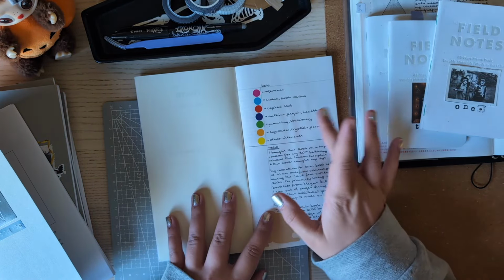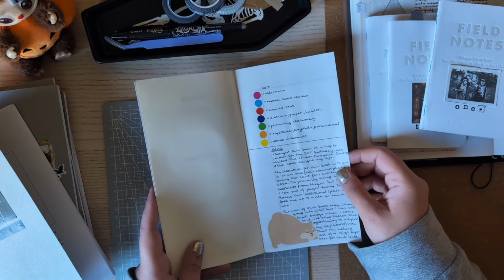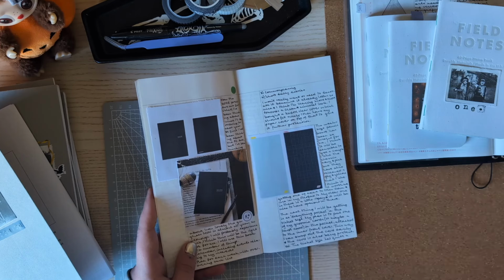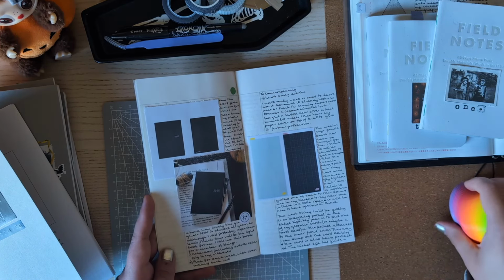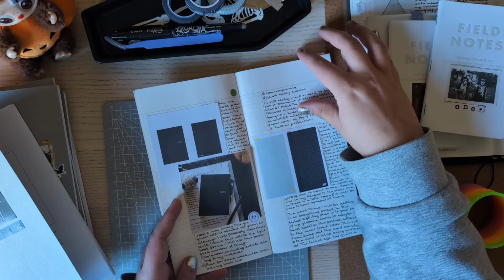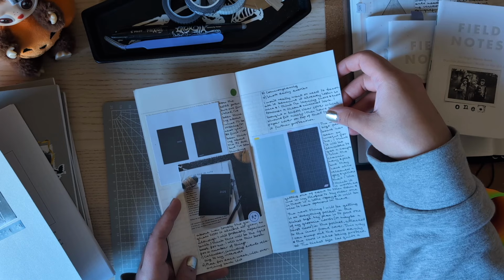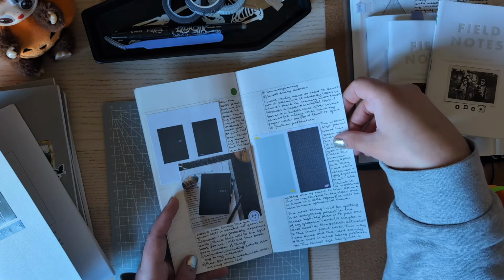So we've got my key and my little introduction here explaining how I acquired the book and what the plan was for it. So first thing I've written about in here was some more in-depth thoughts about my 2025 setup and what I was thinking of getting for 2025. And I'm pretty sure this is exactly what I went with in the end.